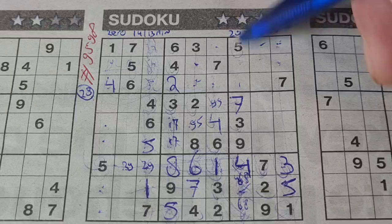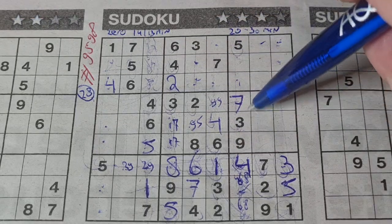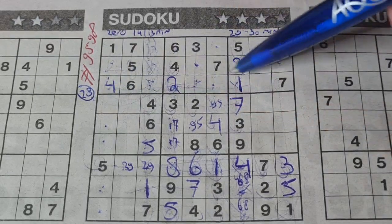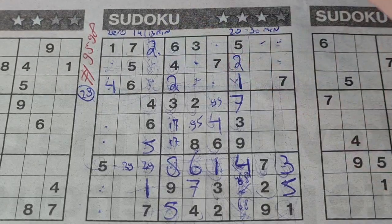2 numbers left now in this column. For the numbers, 1 is missing. The 2 is missing. 1 and 2. We have a 2 in this row. No 2 there. 2 should be here and 1 goes there. 2 in the third row. 2 in the second row. So the first row, the only place left for 2 should be there.